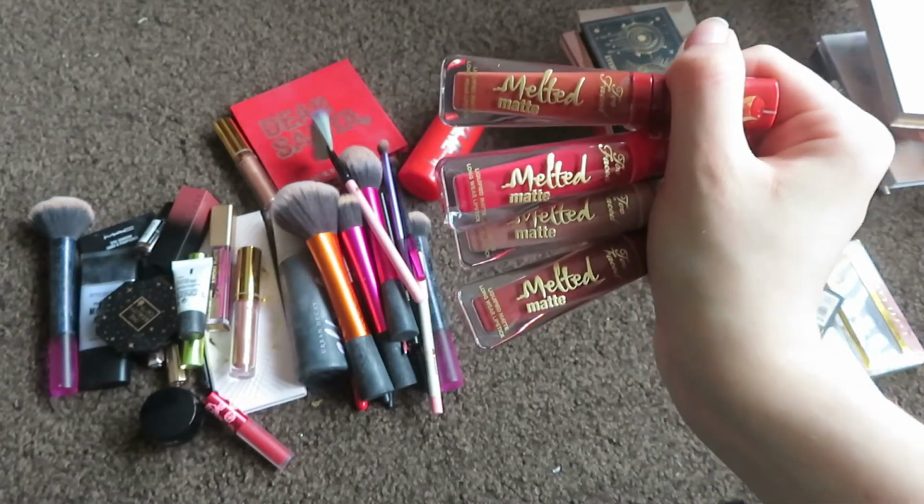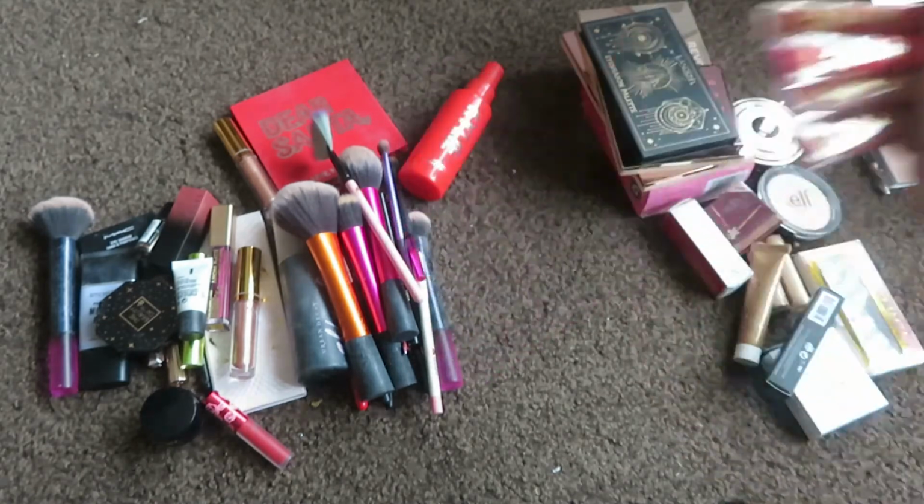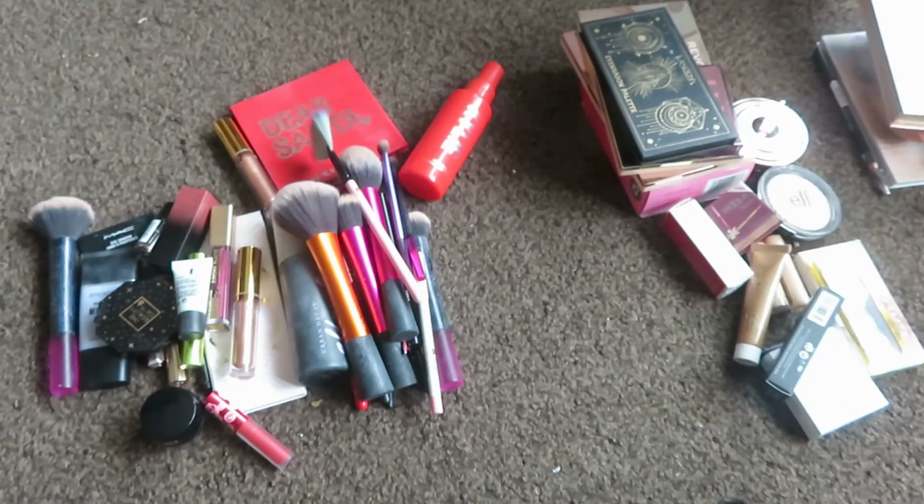And I haven't really tried the other ones yet, but I really do need to. So of course I'll be hanging on to these. Okay, I feel like I'm getting through this a lot quicker than I thought.